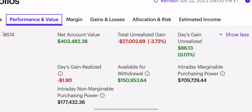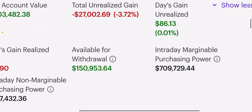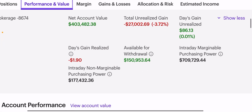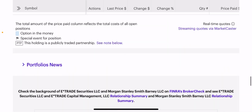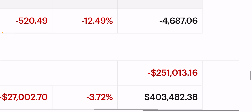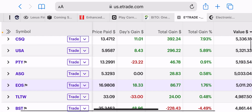And to do this, I use margin, okay? I use the purchasing power that every brokerage account provides. For every $1 you put in your account, net account value, they give you 4 times that in purchasing power. So obviously I've used quite a bit of margin. I have 250 grand in margin, as you can see here at the bottom of my portfolio. That's taken away some of my purchasing power, but this 250,000 is earning me over 20% interest because I invest most of this in high yield funds, including Cornerstone.